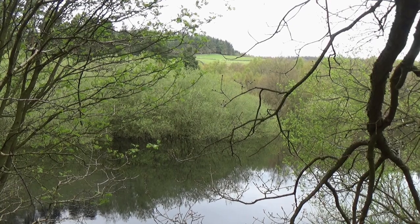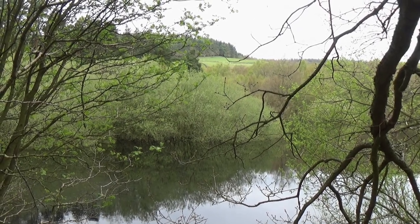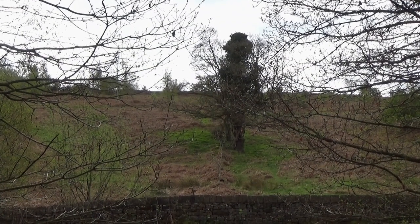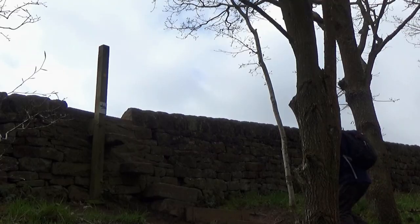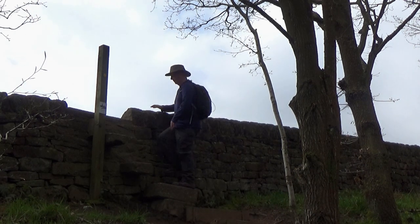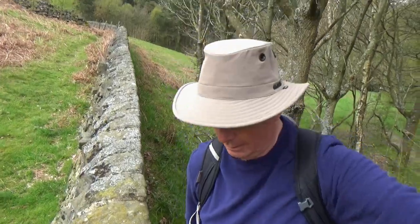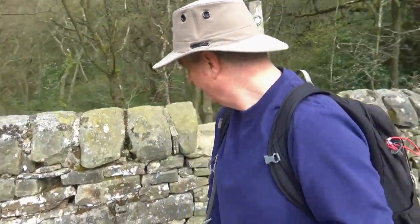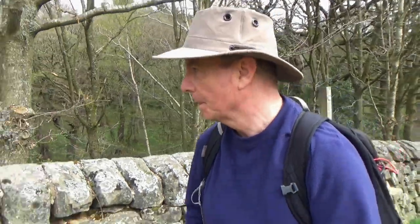Reaching the other end of the reservoir, I took a path off to the left, climbing up to exit the woodland. I nearly missed this stile. It's quite well hidden, so you've got to look out for it.